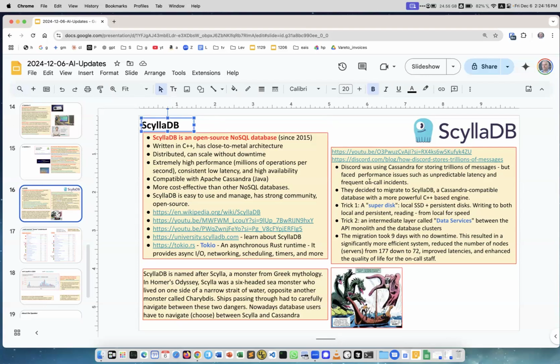One of the tricks which was implemented during this transition, they created an architecture which they call SuperDisk. I'm talking about the Discord people. The idea of SuperDisk is that you write into local SSD and you also write to persistent disk. Writing to persistent disk is slow, but reading from the local disk is much faster. So that's how they did it, and they achieved both persistency and high-speed reads, which is important.